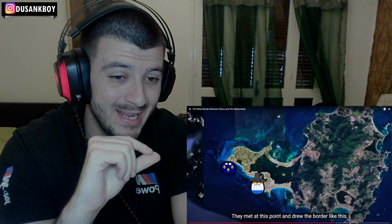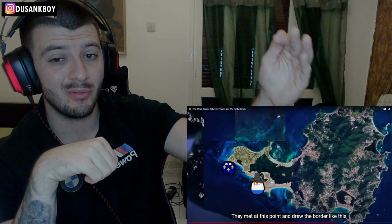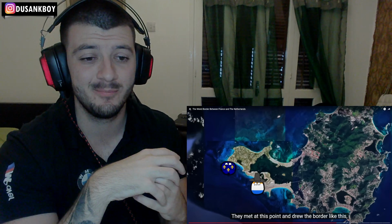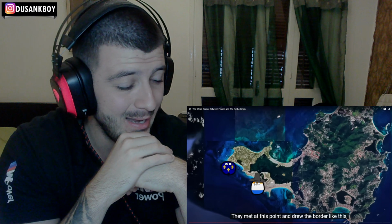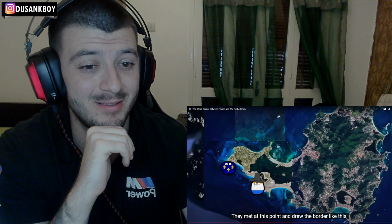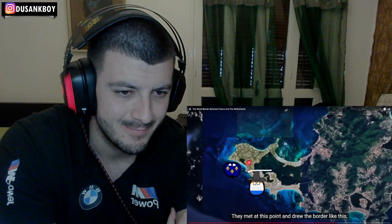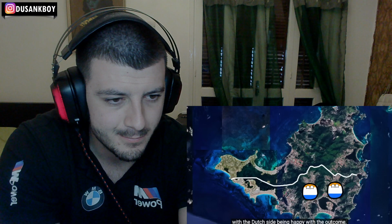Wow. So they drink, get drunk, I would say, and then just walk around the whole island. And the meeting point is where they actually draw the line. I don't know how they came up with this idea, but it's pretty cool, I must say. They met at this point and drew the border like this, with the Dutch side being happy with the outcome.